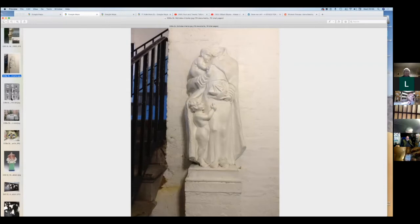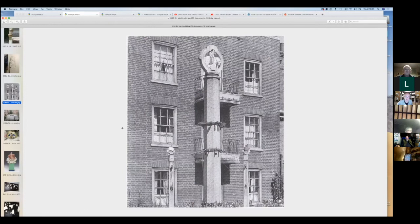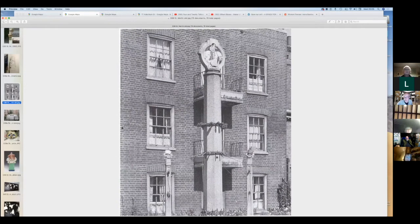Now, moving away from that estate, there's other blocks that were made slightly later from the Sidmouth estate. The Sidmouth estate was named after a street that has disappeared. So there was a street called Sidmouth Street, and that disappeared after the slum clearances. So that's why it's called the Sidmouth estate.